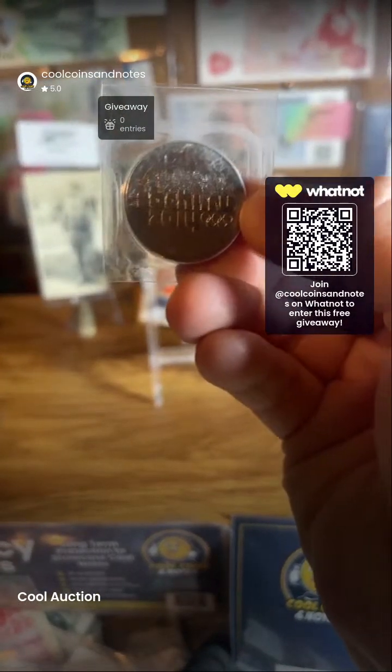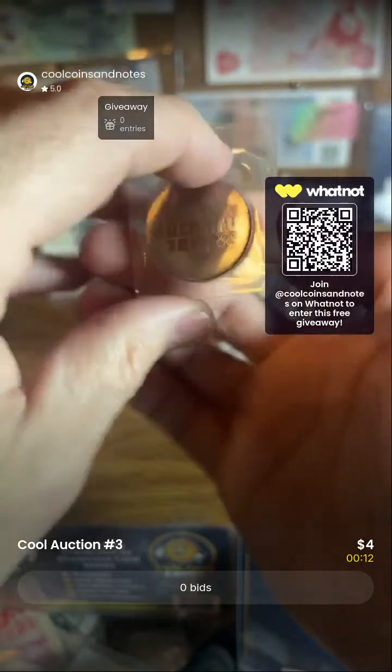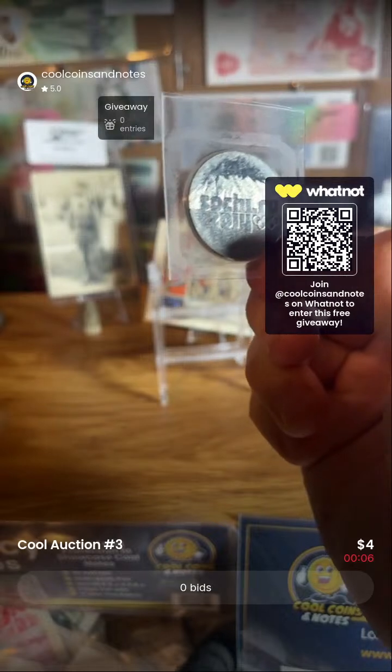Next up, we have a Sochi Olympics commemorative Russian coin. It's in the original packaging. It's from 2014, a commemorative coin for the Olympics.